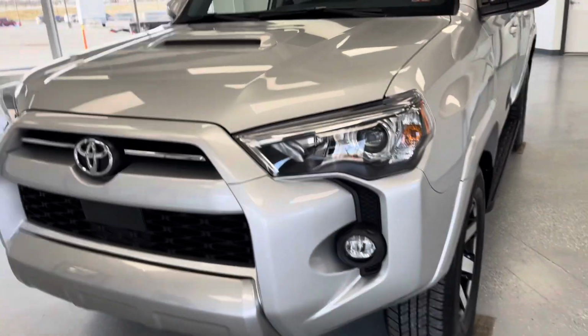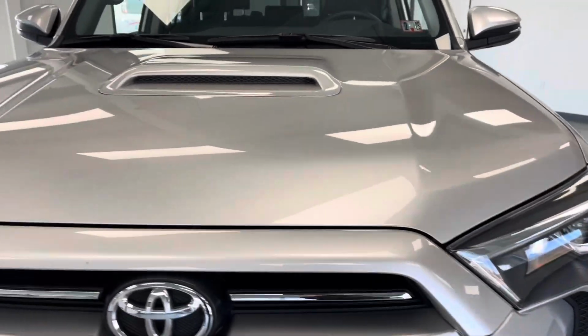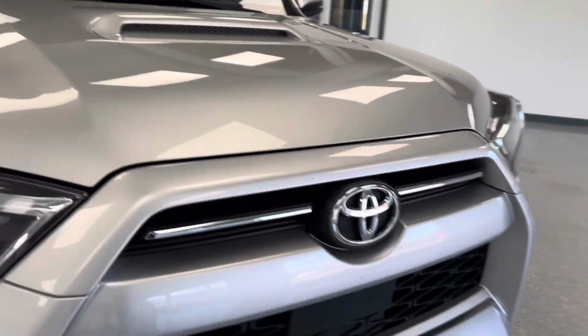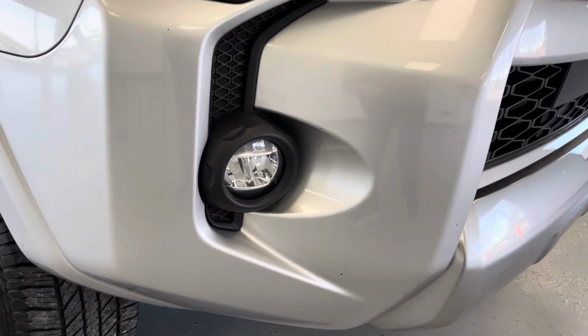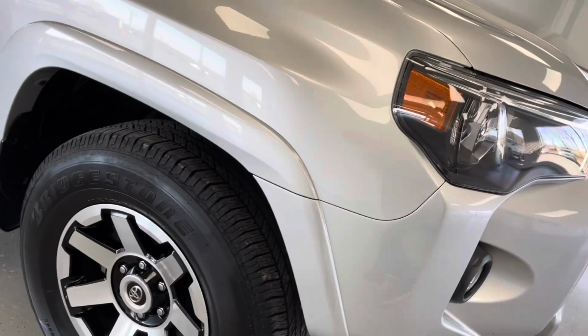As we get closer here to the front of this vehicle, you'll be able to see that it is a brilliant silver clear coat with chrome and black accents, as you'll be able to see there on the front grille, as well as down around those fog lights. Those fog lights will help you out in inclement weather.